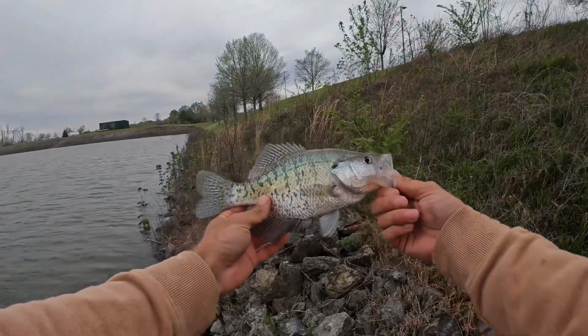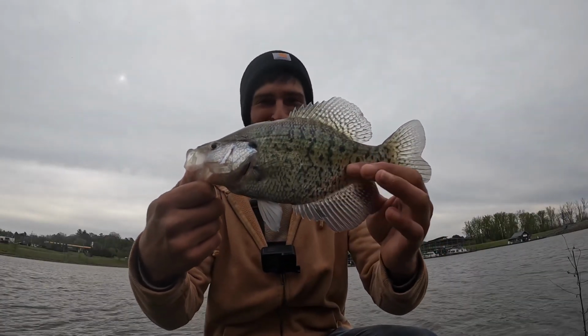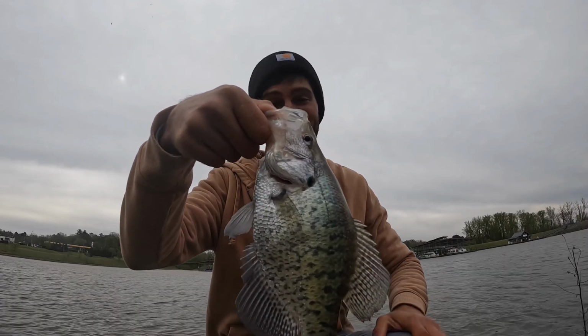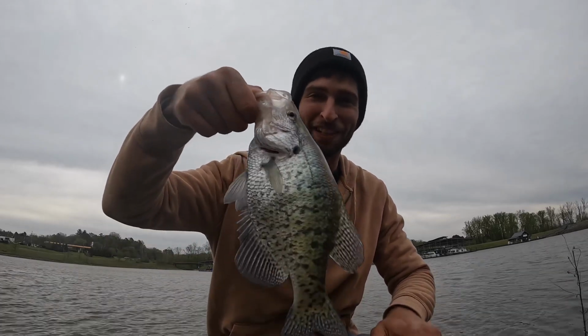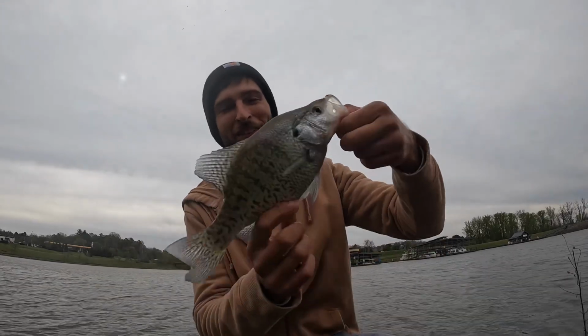Gosh. Man, what an awesome day. What a good looking one. All right, look at her. Man, I love those patterns. We get some beautiful crappie over here in Tennessee, guys. This is a good looking fish. See if we can't get some more on, man. This is turning into quite the successful day of fishing. I was a bit concerned. I was actually out here for about an hour before I even got a bite.